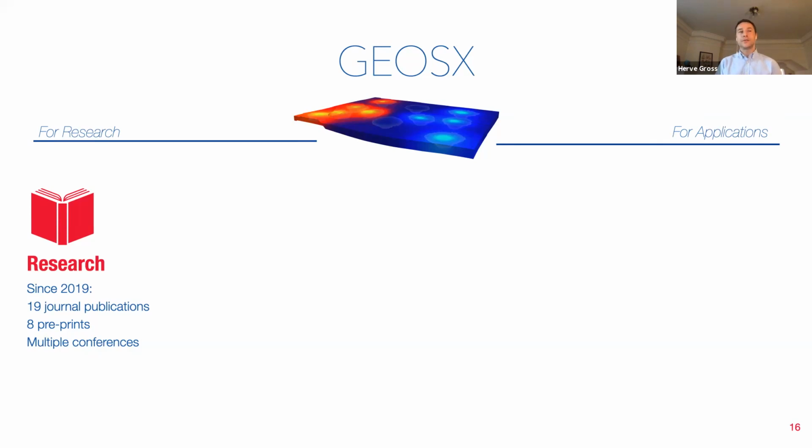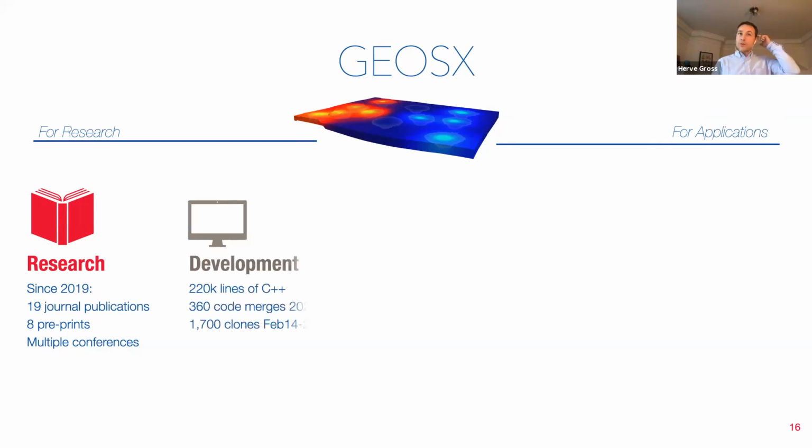But most of the publications other than that are really about GEOSX itself. The code is about 220,000 lines of C++. I think this is really the most compact evaluation of the size of the code. If you unpack it and put everything else, the comments, the different documentation lines, the code is perhaps of the order of 500,000 lines already. And it's relatively active in the sense that people contribute to this code quite often. For 2020, we had about 1 code merge per day, so 1 new contribution to the code every day.